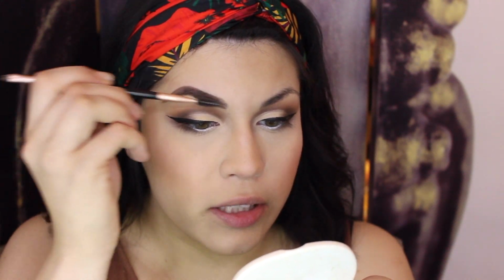Just kind of draw a line on the bottom of my brow. And then I'll go ahead and do the same thing on the top. And then I'll start filling it in a bit. Then I'll take the spoolie and just kind of brush through the front of the brow to soften up that product that's in the front.